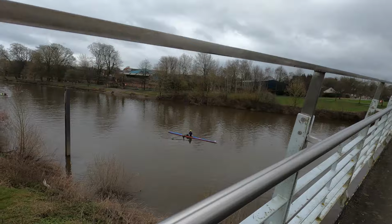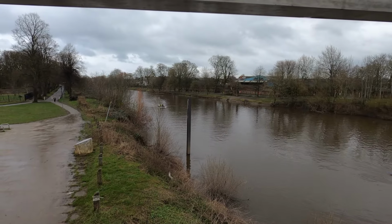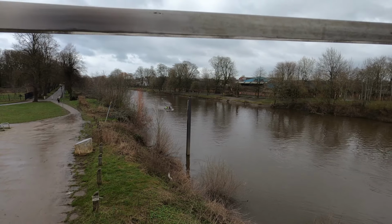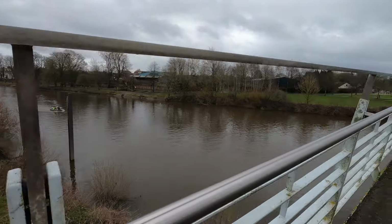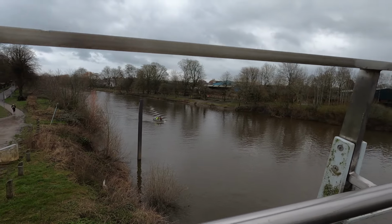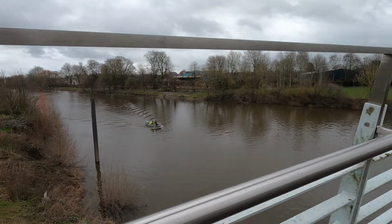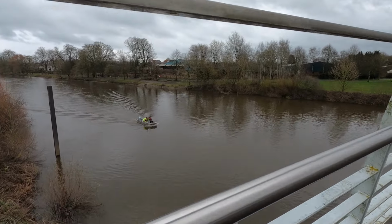That's what we need, a little motorboat. It would be nice if you could hire one of them and then just pitch it up down there and just leave it. You can't keep it. No, I'm on about if you could just move it up to the bottom where we've just walked.